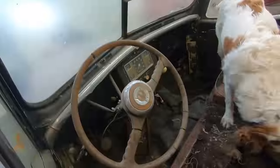I think this Jeep's gonna be a lot of fun. Is that a train? That's interesting. Duff, what do you think?